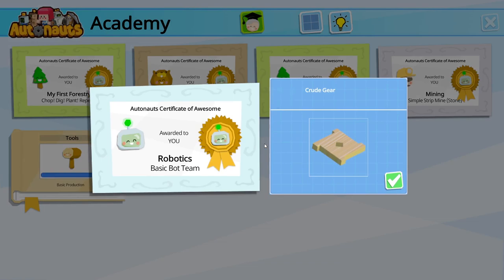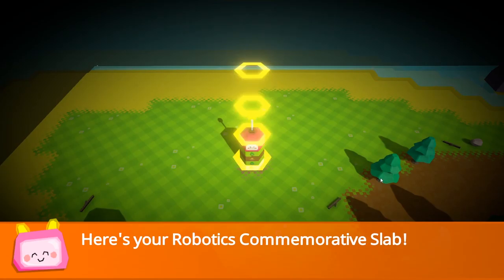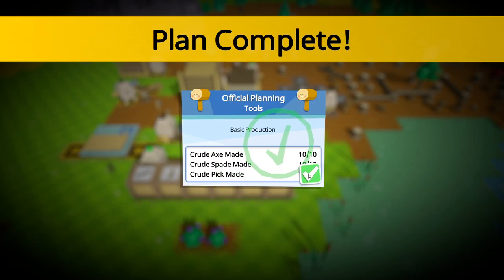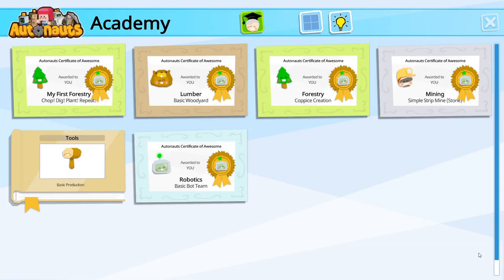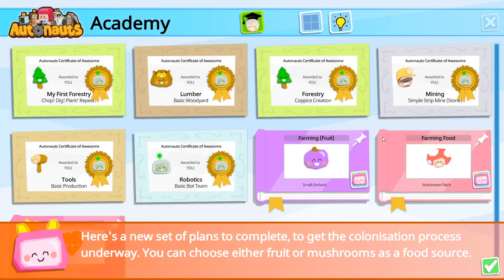It allows us to craft a crude gear at a workbench. Gives us a slab. And we've also made the tools at the same time. Because we've automated this process, that's been happening whilst we've been fannying about. And we've got another slab. And we've completed all the academy things. Every single lesson completely learnt. Hooray! Oh, there's a bunch more.